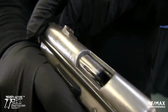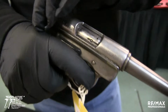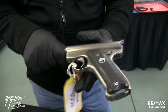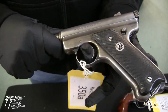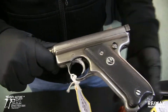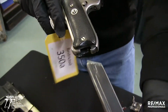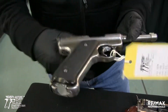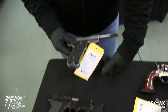As discussed before in each video, we do safety check these before we fire up the camera. Make sure that they're all empty. Safety off. Magazine. So what you see is what you get, but there's no finish left on it. Seems to cycle nicely, and again, that's without putting any ammunition in it.